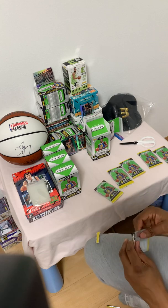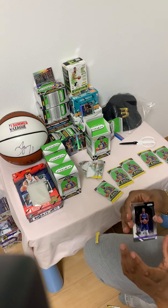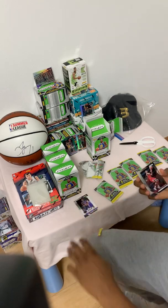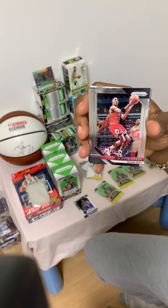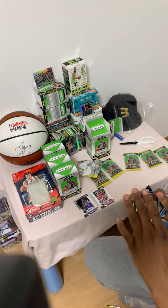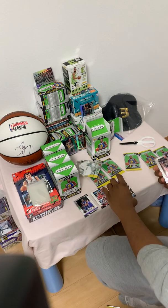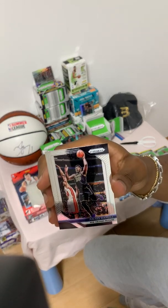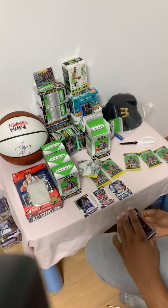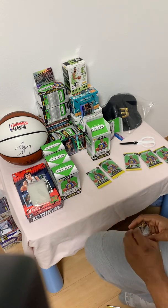Alright, this is the last break, pack number 1. Giles. Pippen. Scottie Pippen. Z. Smith. And last but not least, Randall. What you mean? This is the last box. Last box.